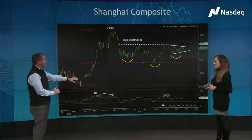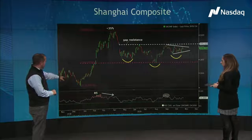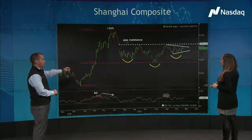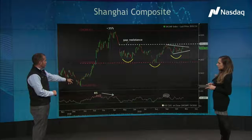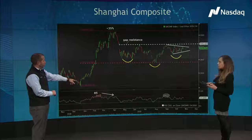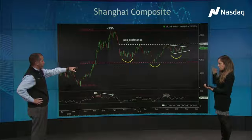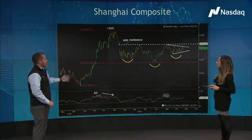Yeah, so this chart, there's a lot going on right here. I'll start out with how at the beginning of the year, over the first three and a half months, the Shanghai was up 35%. It was leading all global indices, massively overbought. The weekly RSI hit an 85. When it actually hit its peak, the RSI was making a lower high, so there's your bearish divergence, and we had the pullback. The pullback bottomed right here in August at exactly the 61.8% Fibonacci retracement, which is a common support level.